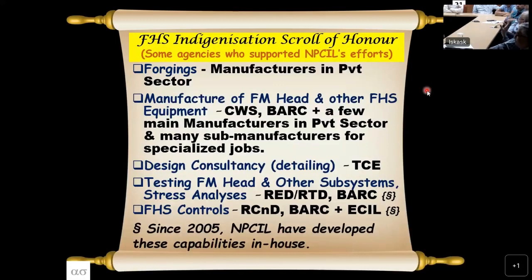RC&D and ECIL, they did the job initially. Ultimately, it is now even that NPCIL has got the technology established. So this is really a scroll of, I think, a lot of people in DAE have contributed to this.